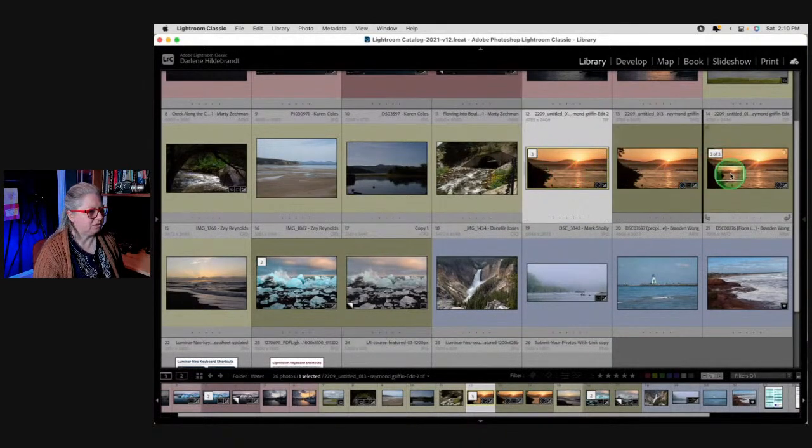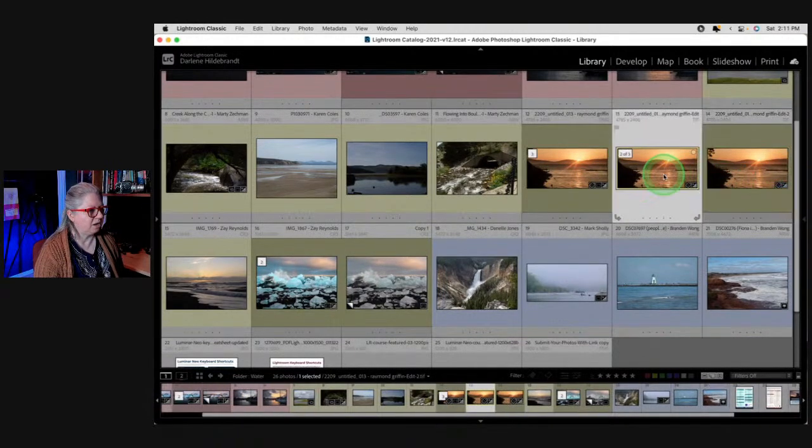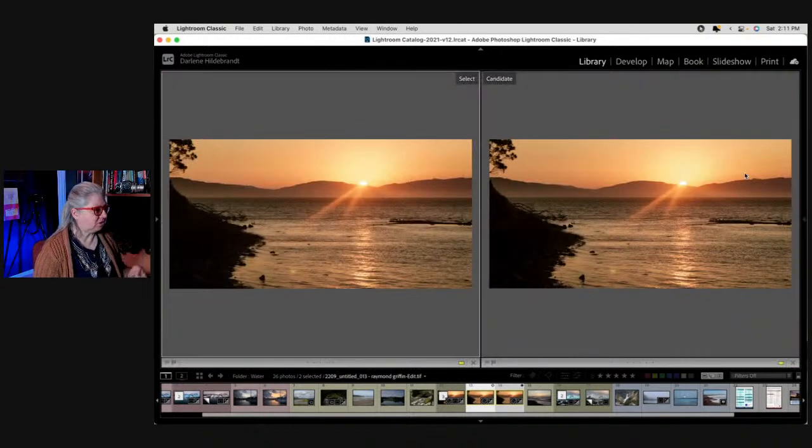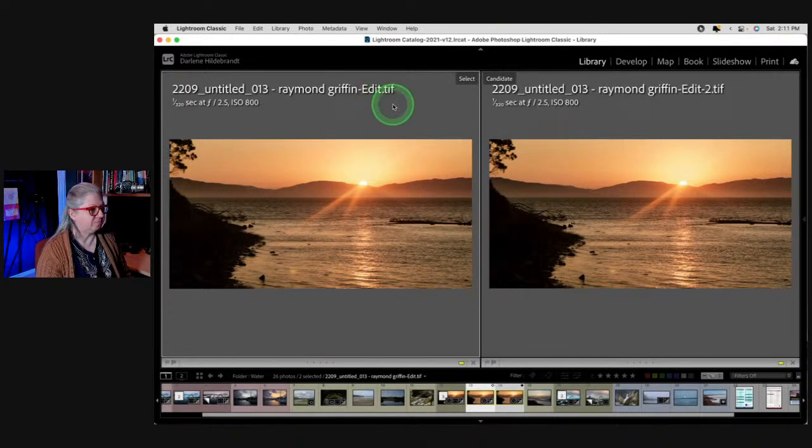Okay, so I'm going to put this over here, and now we're going to compare. Sorry, I'm going to sneeze. Ooh. So the one on the left is Topaz. That was the first edit. Okay, this is edit. And then edit two, the second one that we did, is Luminar. So I just put the names up there so you know I'm not making this up.